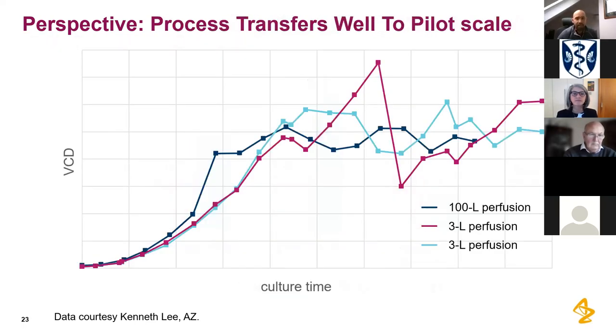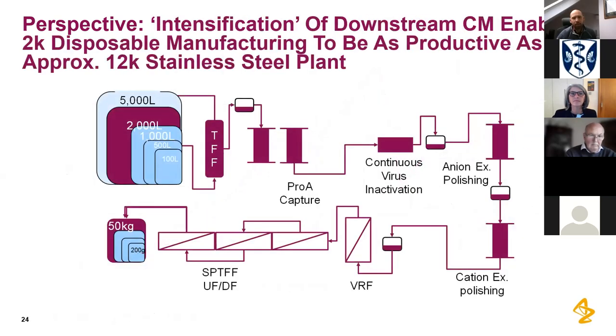With regards to scaling, you're seeing some data around cell growth over time within the perfusion reactors. You see 3 liter runs compared against a 100 liter perfusion run, and you can see some pretty good comparability, at least within the field when this data was generated. Things are much tighter now, but we're confident with the level of reproducibility that we're achieving. And again, the scalability is something which is pivotal for us.